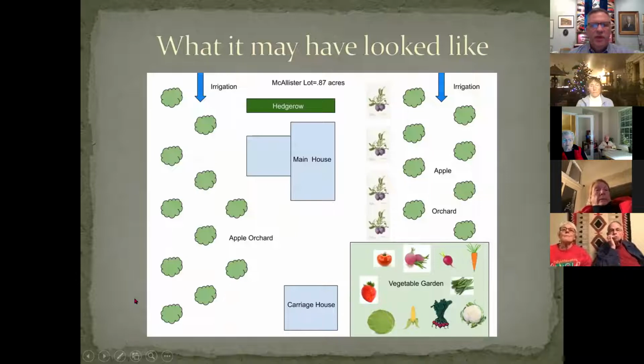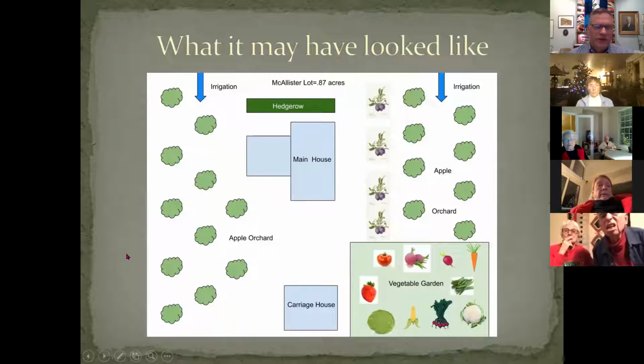This is something that I've put together, folks. This is my rendering of what the McAllister House grounds may have looked like circa 1880. I've used a lot of different sources to put together this information, some of them images, some articles in the Gazette and in the Out West magazine, some books, one by Paber about activity, and then a few writings on the experience of McAllisters and their recommendations to others that are farming.